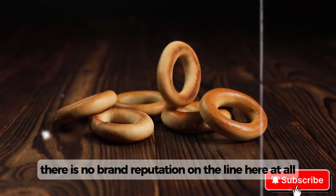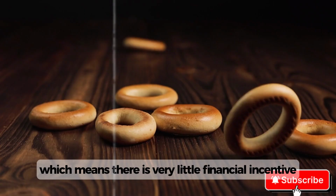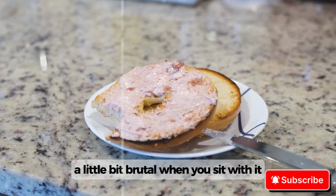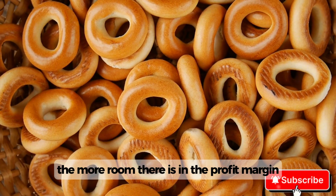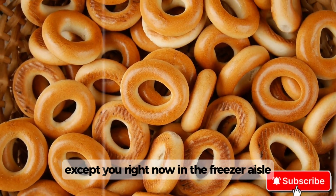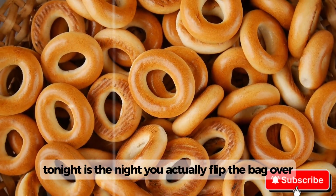There is no brand reputation on the line here at all, which means there is very little financial incentive left to spend money improving the formula in any meaningful way. The math is simple, and honestly a little bit brutal when you sit with it. The cheaper the bagel, the more room there is in the profit margin for fillers and shortcuts. Because nobody is standing there watching that ingredient label except you right now in the freezer aisle, deciding whether tonight is the night you actually flip the bag over.